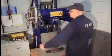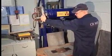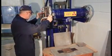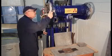As can be seen, the equipment is bulky and the X-ray tube is delicate. It is best suited, therefore, for situations where the work can be brought to the equipment. Units are available in different sizes, generally up to 300 kilovolts.